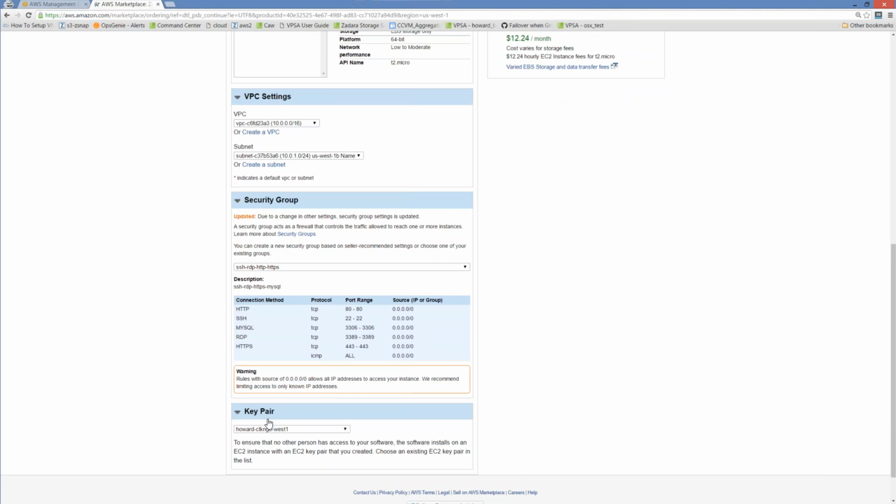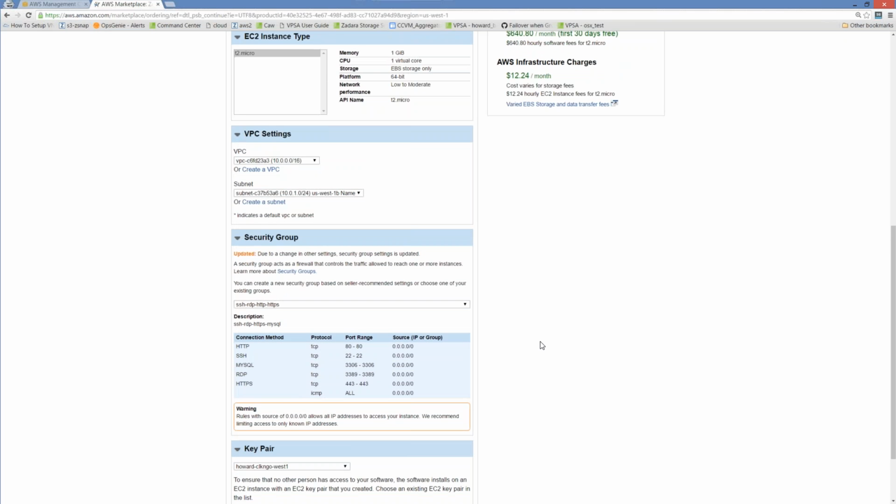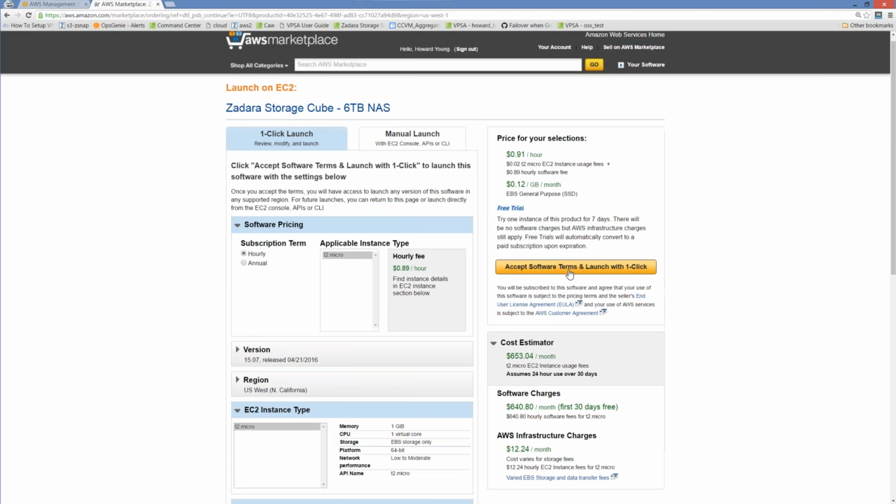And you need a key pair. Make sure you have the key pair, so you can select one or the other. Unlike when you create an EC2 instance, in this case you cannot create a key pair at this point. You'll have to either create a new instance with a new key pair or use an existing one. So we'll use this one, and then you just need to accept terms and conditions, and one click and it's ready to go.